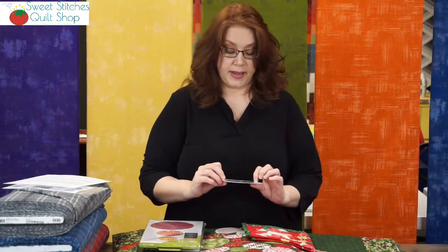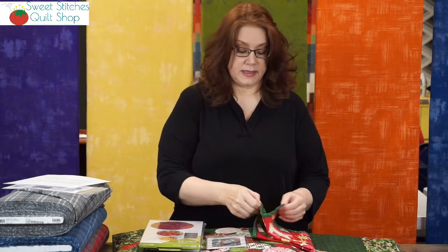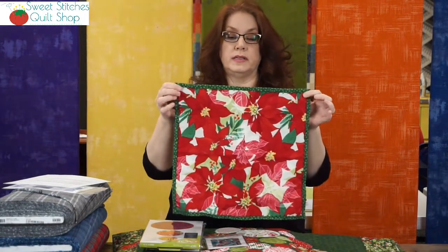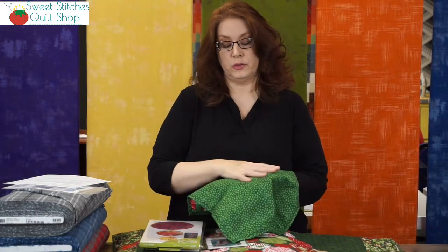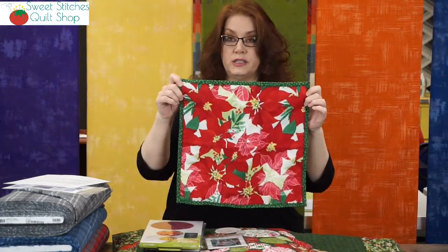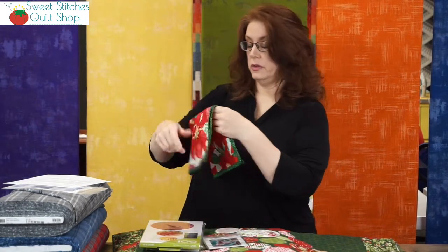Another nice little gift for the holidays is the Atkinson's Natalie's Napkins pattern. And so what it is is a cloth napkin pattern, and it's a cute, easy little pattern to do, and you use 2 fabrics and you wrap the back fabric around to the front, and you can use your little decorative stitches to go around the edge.